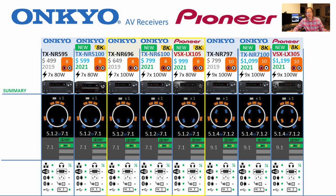For the next grouping, you have the Pioneer LX105. That's the entry model from Pioneer. That's 8K. And the Onkyo NR6100 and the outgoing NR696. These are all 7.1 processors. Like the models above it, you have to make a choice between, do I want height speakers or rear surrounds? In this case, it's heights or rears. So do you want it as a 5.1.2 configuration or a 7.1 configuration?